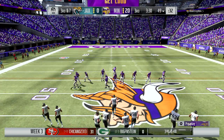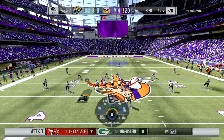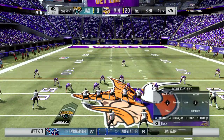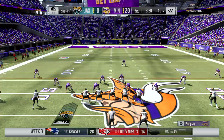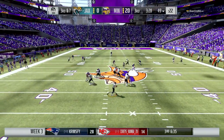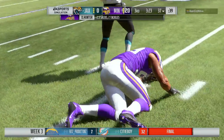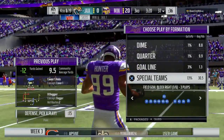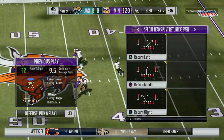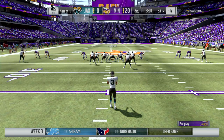This offense in desperate need of a conversion as they come up on 3rd down. All right, here we go. Blue 90! Blue 90! They'll look to throw. And he's going to be wrapped up and driven down. Daniel Hunter in there to pick up his second sack now of the afternoon. And the Jaguars send out their punter. He's been one of their few bright spots so far.